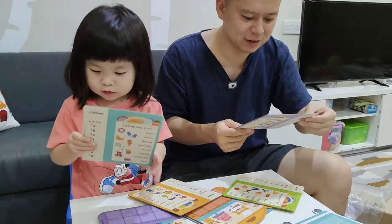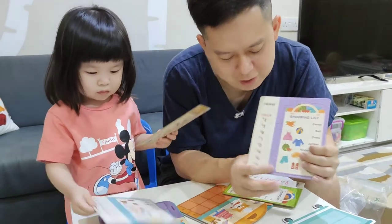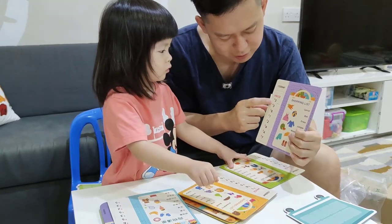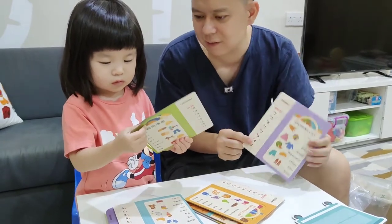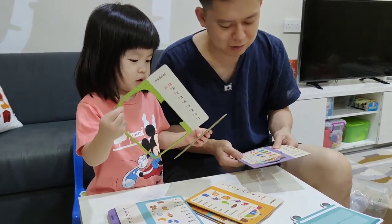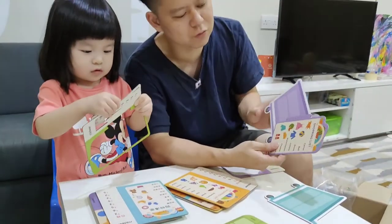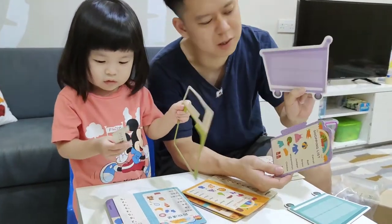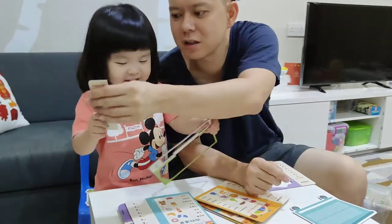Okay. Wow, you see, there's a shopping list. What things to buy and also the price. How much is it? You see, baby, the price is three ringgit, $3, $6, $1, $2. Oh yes, you can take this off. Wow. Okay, this one, you have to follow the color, baby. If you want to buy this thing, you have to use this purple shopping cart.